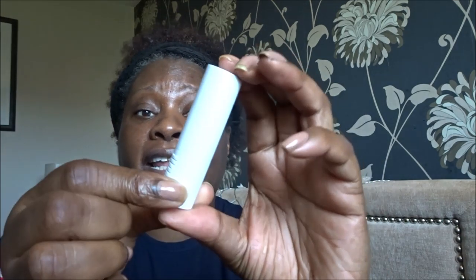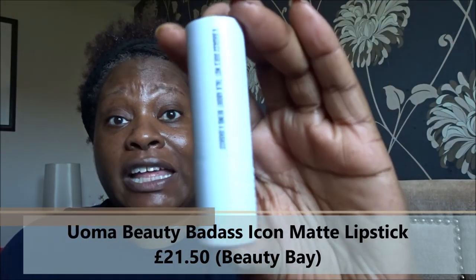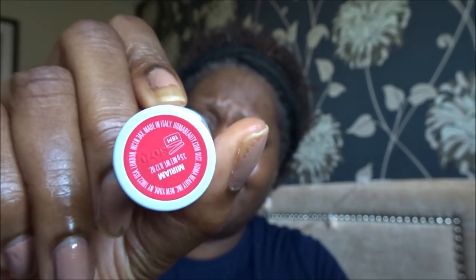All right, so there's that. Also from Uoma Beauty, I bought one of their lipsticks. Their lipsticks seem to have got rave reviews from everybody. Everybody seems to love their lipsticks. I'm looking at the shade on there. I hope that's not the shade I chose. I wouldn't normally pick a colour like that, so I'm hoping that's not the colour I actually chose, but we will find out.